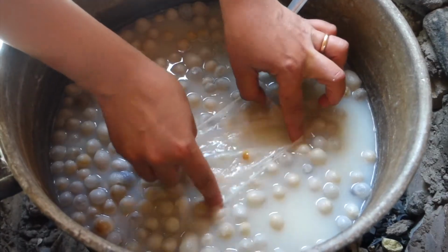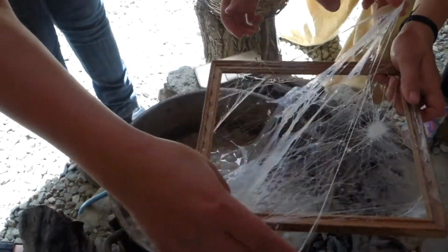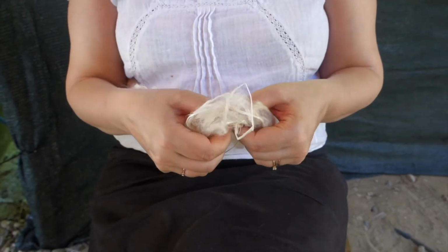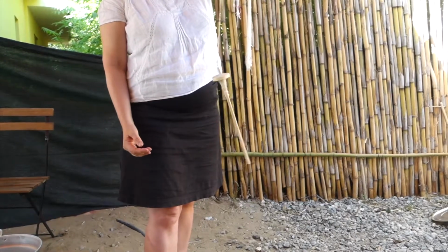We've also made sort of nets of the broken cocoons, so if the moths get to the stage where they've managed to eat their way out and broken the single thread that makes the cocoon, you can still use that. You can spin it actually and twist it into a thread, having made a net.